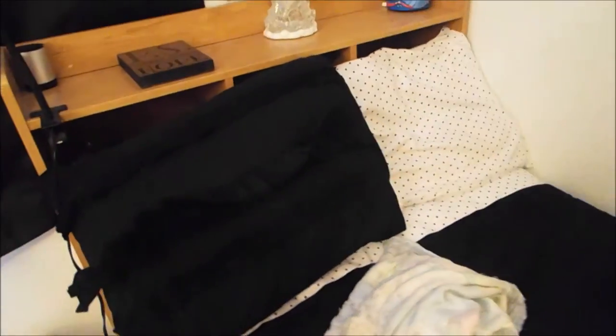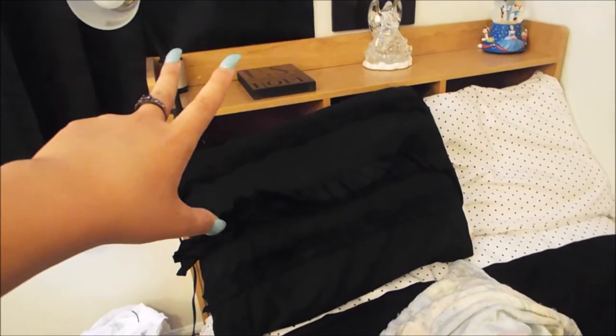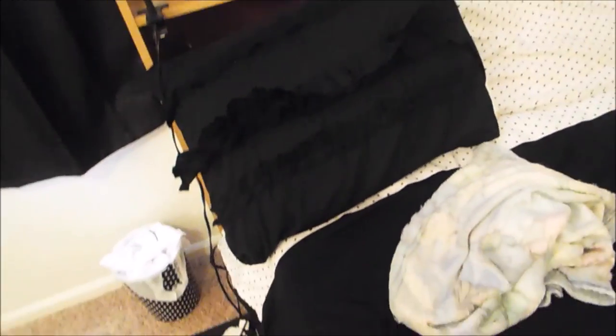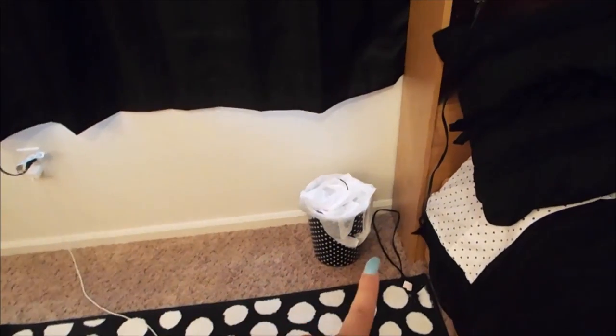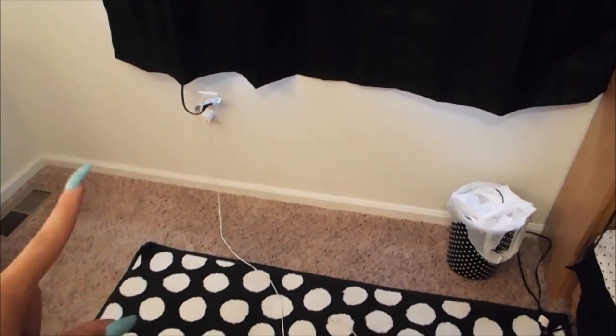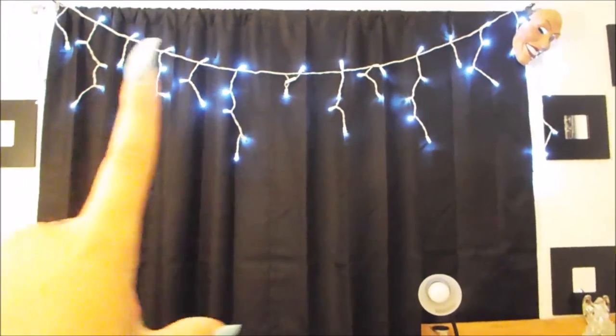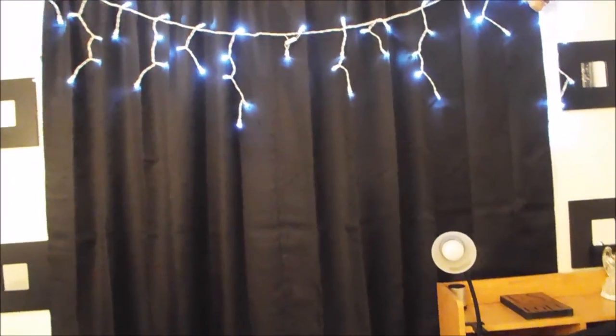And then I basically just have my pillows right here, and then the back, there's just like open holes, I guess you could call them, but there's really nothing in them. So then right here, I just have my trash, and then I have my chargers, like an outlet, and then I just have my window right here with my curtains and my lights. I really love my crystal lights right there. It really adds an effect to it.